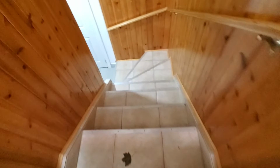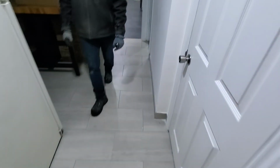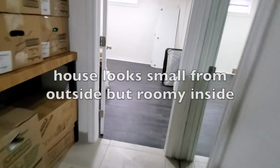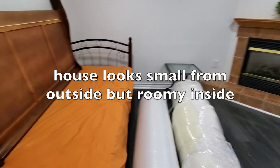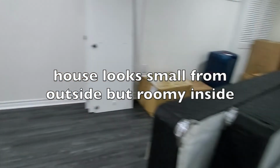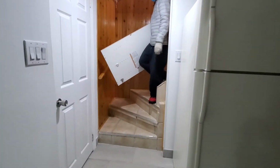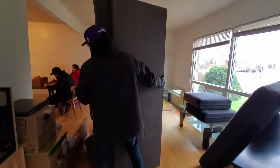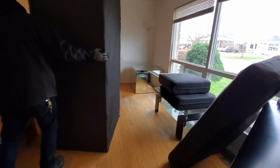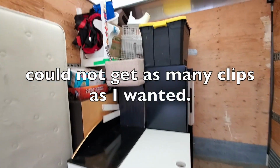So that's the basement. That's not bad. Oh, lots of room. Lots of room. This is the basement, but they already have this. We are almost done, maybe in about 10-15 minutes.